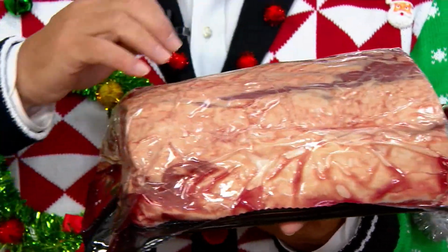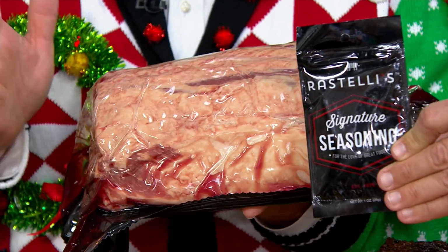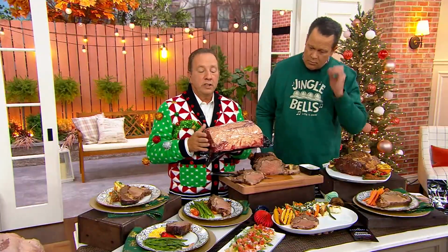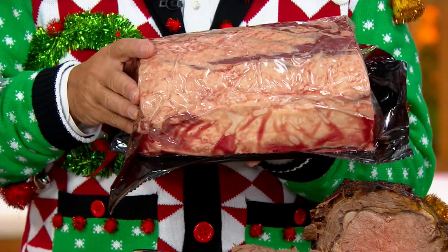Now, we're giving you the seasoning packet. My recommendation is you just season the entire top. Use all of that seasoning all over the top. That's going to create the bark. It's going to create that meat candy. Exactly. And then all you've got to do is put this in your oven at about 350. It's going to take about an hour and 45 minutes, but I always recommend using that meat thermometer. Between 130 and 135 is where I always pull it because I know it's going to get at least 10 more degrees cooked in the 10 minutes that we let it sit.